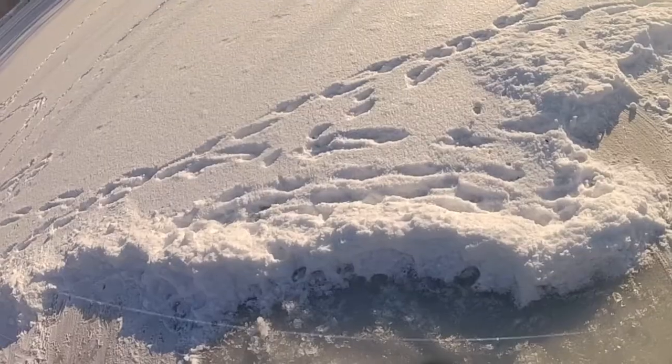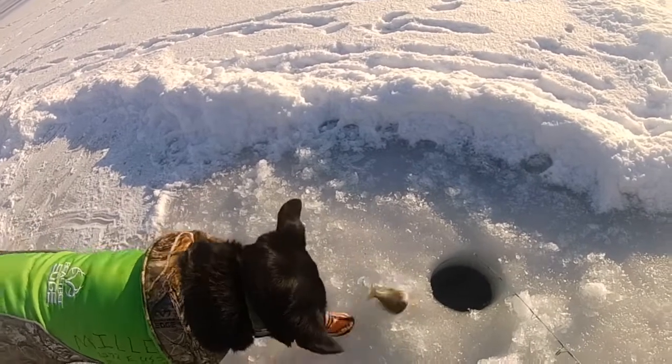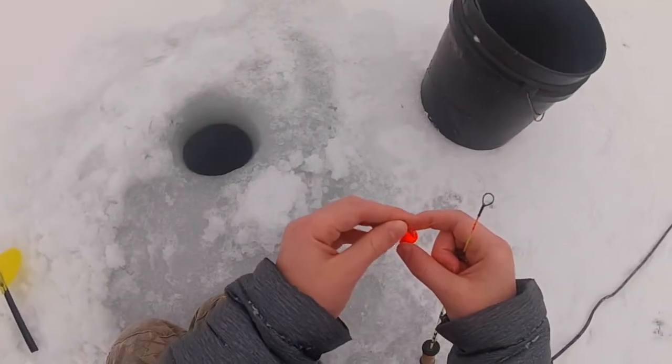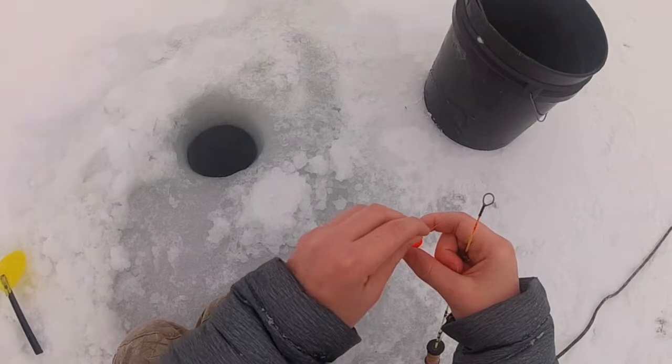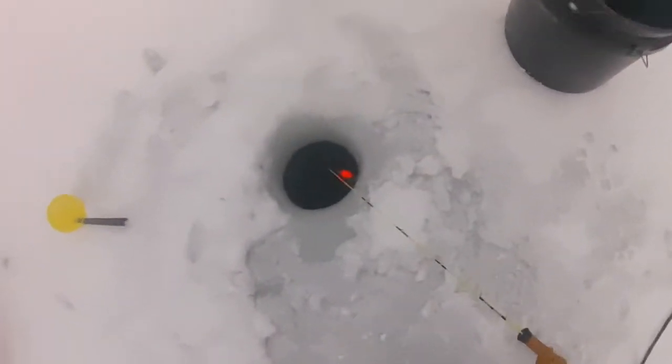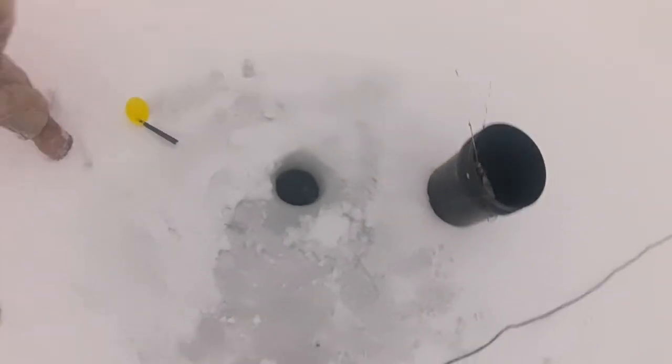Oh, big boy. Come here. There's one. Little gomper. You'll knock him back in the hole for me? There you go. Good girl. She put him back in the hole. That one. Oh, there's a crappie. There's a fish. Oh, it feels like a tugger. Oh, another crappie.